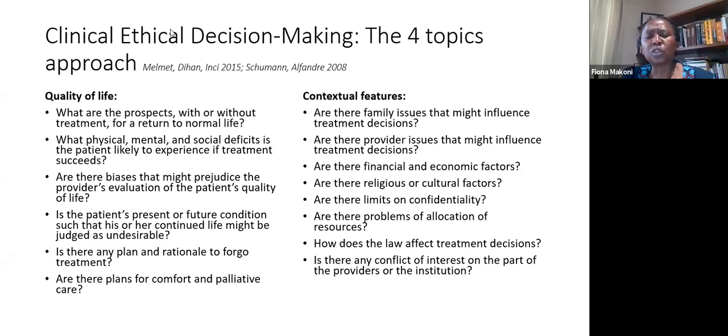So the last of the four topic approach is the contextual features. Are there any family issues that might influence treatment decisions? And you will see some of these will apply in the clinical cases that we are about to look at. Are there provider issues that might influence treatment decisions? What about financial and economic factors? What about religious or cultural factors?